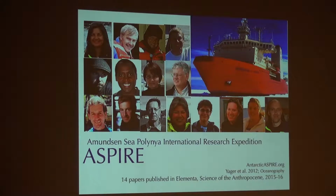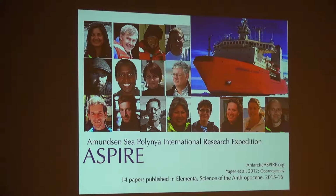So we had a program that was funded by NSF with all of these people involved. So it was a very multidisciplinary program to go to the Amundsen Sea and really do the first study of biogeochemistry in the Amundsen Sea that had ever been done. Geophysicists had been there, physical oceanographers. And you recognize some of the people here who were involved. There's me, there's Oscar, there's Silke. Some of you might remember Rachel Sippler, who was a student here. All of us have gotten a little older.